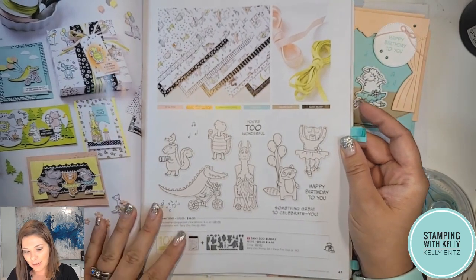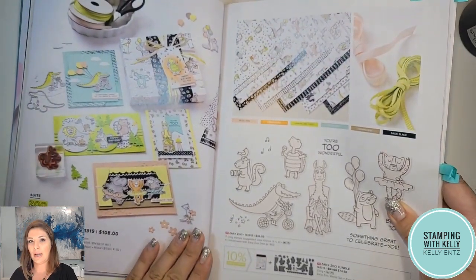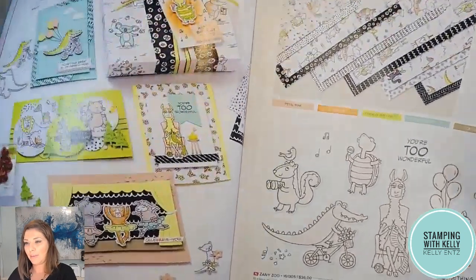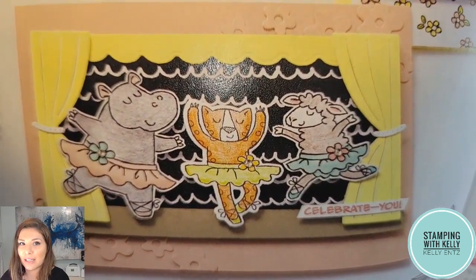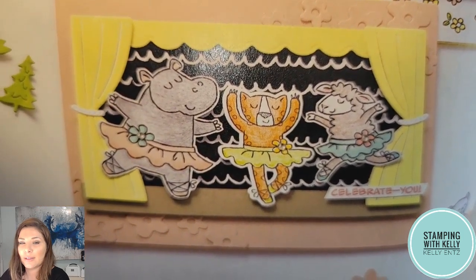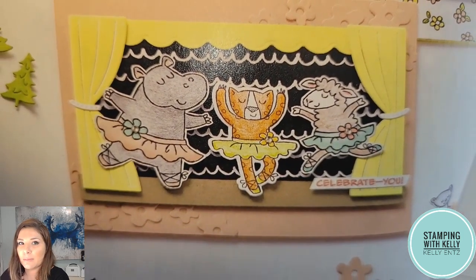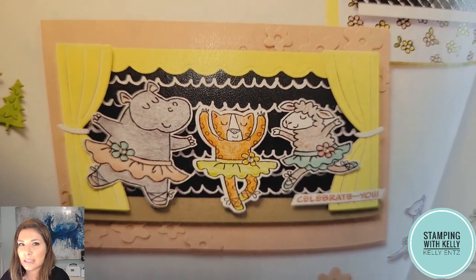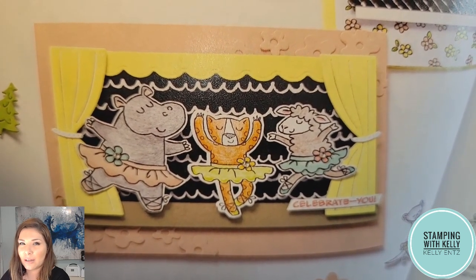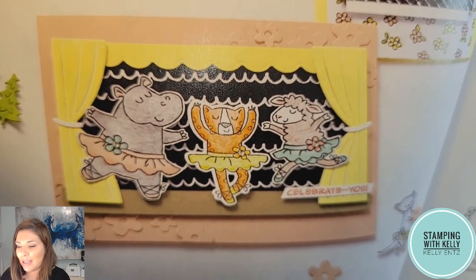On page 47, this is our Zoo Crew collection here. And I want to zoom in on this cute little card here, which kind of gave the inspiration. Now, this one you can see is a little bit narrower. This curtain doesn't span the full length of the card. It just is kind of in a little bit.